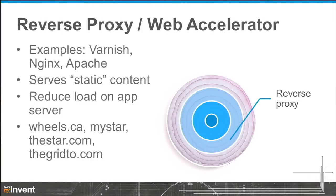So, moving down to the next layer of our onion, the reverse proxy, sometimes called a web accelerator tier. This looks quite a lot like a CDN, but it lives within your infrastructure. Some examples, and we use all three of these, are Varnish, Nginx, and Apache. Varnish is more of a pure web accelerator product, and Nginx and Apache can be used both as web servers as well as reverse proxies.